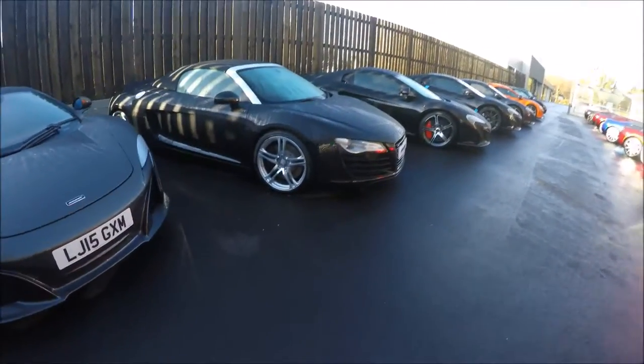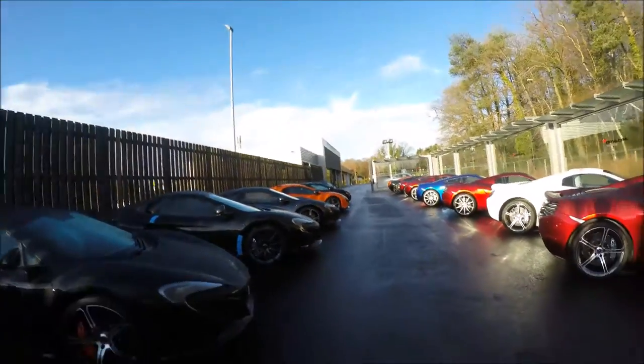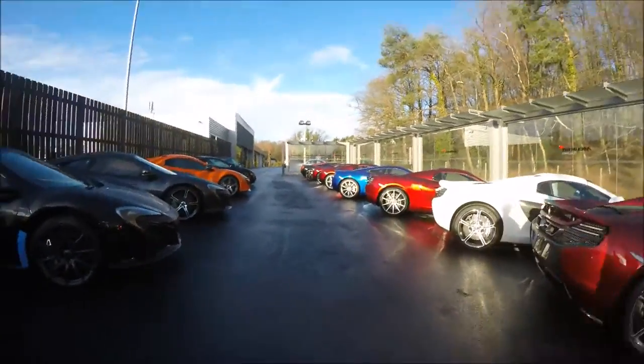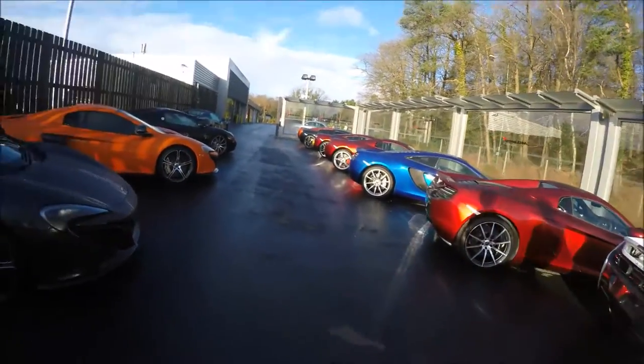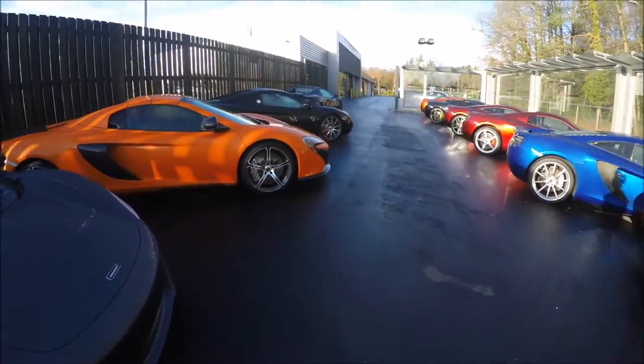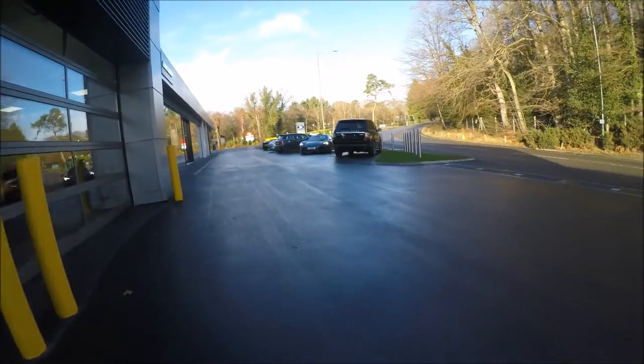Yeah. I say you're so lucky to live here. We woke up at like 7 o'clock and were travelling for about an hour and a half just to get here. Jesus. But it's all worth it. I mean, look at the amount of McLarens here. That's mad, isn't it? Oh my word.